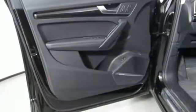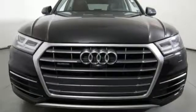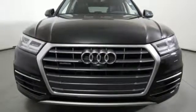Motor Trend finds rougher stretches of road do little to upset the chassis, which has a fantastic mix of control and comfort. When you drive an Audi, the design and the performance make sure you stand out in a crowd. Hurry in today for a test drive.